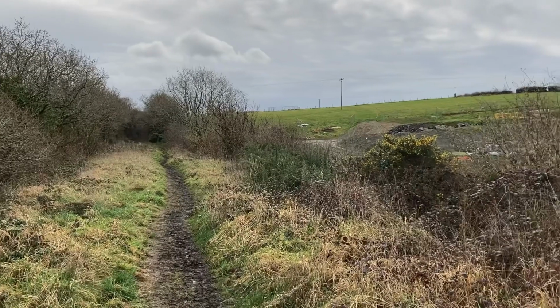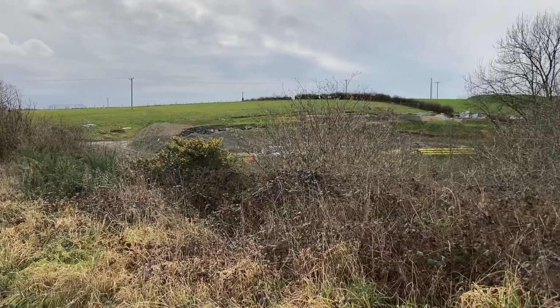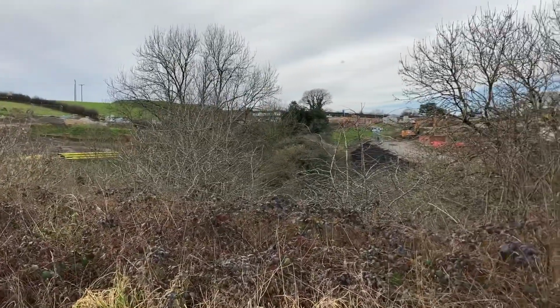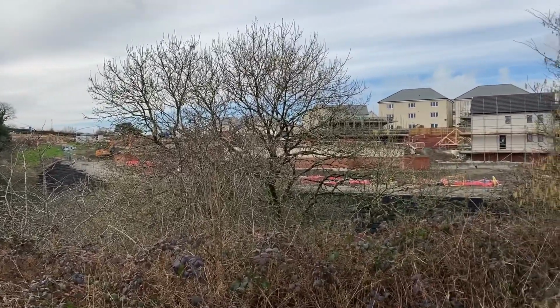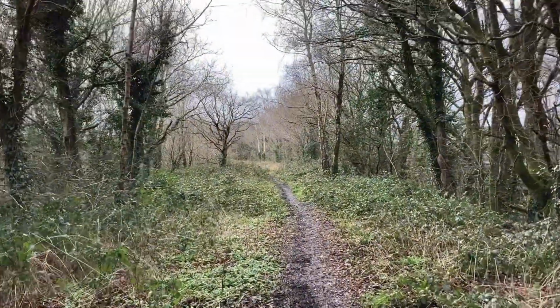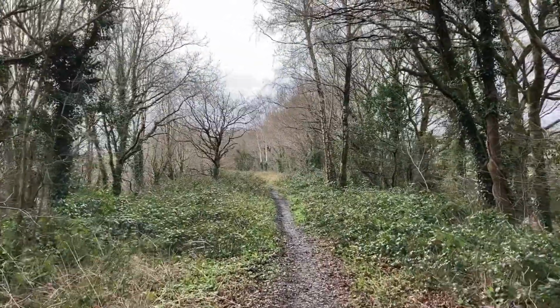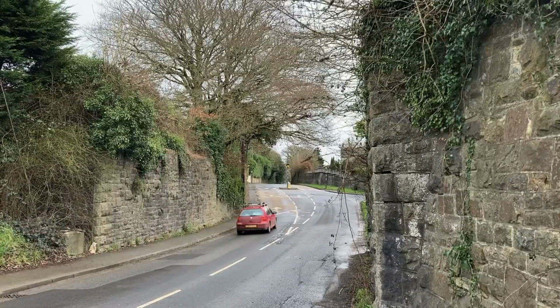It was hoped in 2008 that a deal could be done so that a developer building here next to the Callington Road would contribute some of the cost of the multi-million-pound railway as part of a planning agreement, but the sums have so far not added up. We're now approaching where the line crosses Callington Road, although, as you'll see, the bridge has been dismantled.